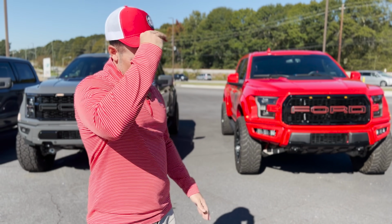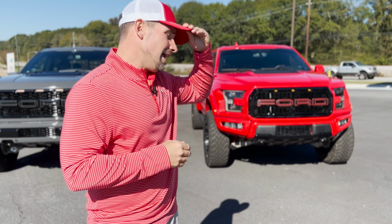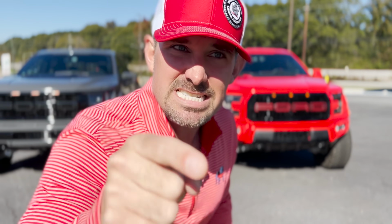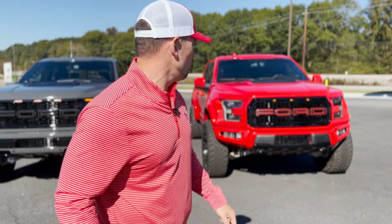Moment of silence, because it's going to be gone very, very soon. Real deal's Gen 3's coming, but I'm still so in love with this truck. Still mad Ford, Race Red, bring it back. Code Orange, no.